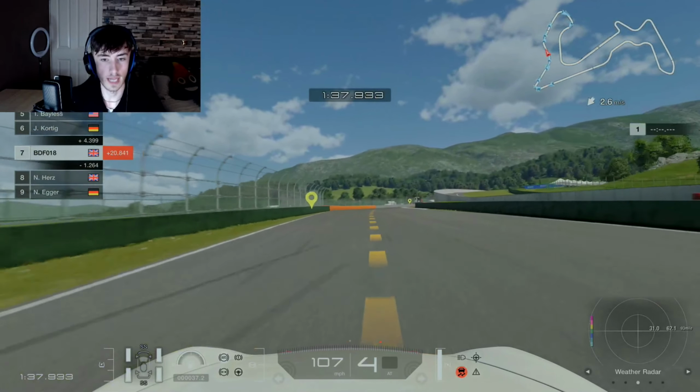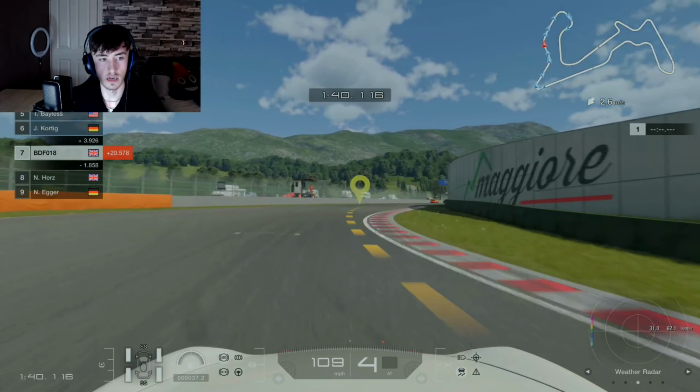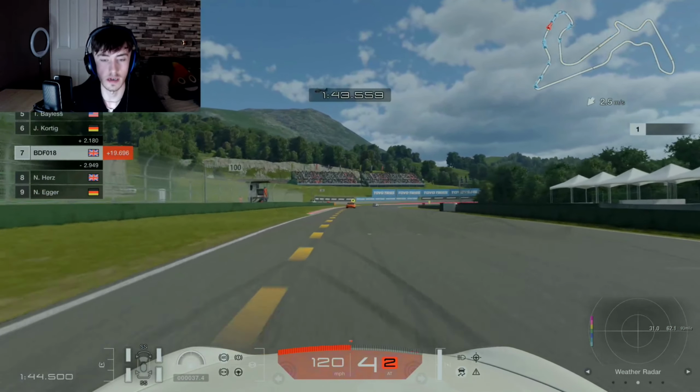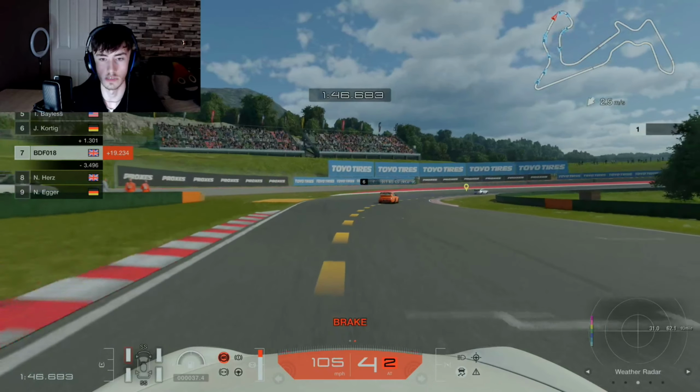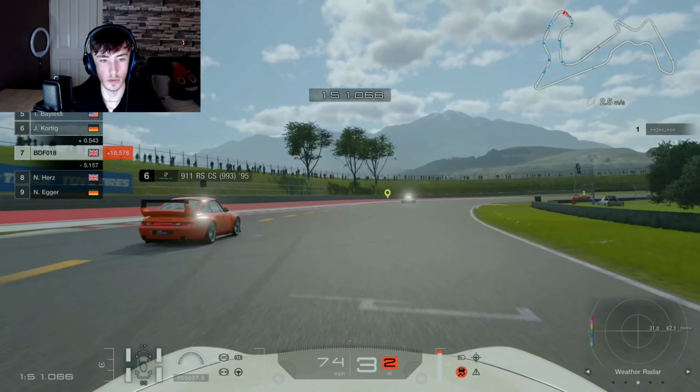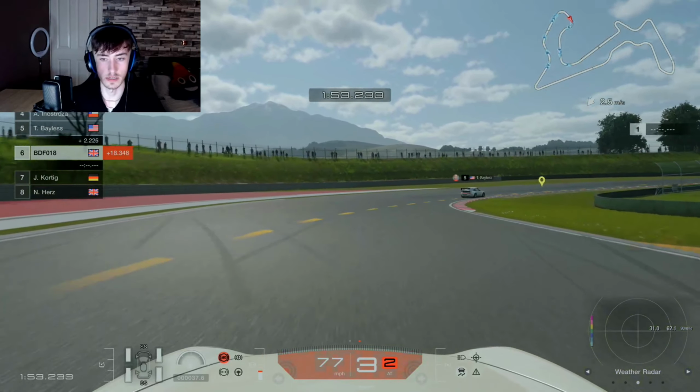Instead of focusing on your gap to the leader, focus on the gap to the next car ahead. I've got 3.9 seconds here. So push yourself for those 3.9 seconds to get ahead of the car that's in front of you, like this orange Porsche right here. Brake later, dive more, and push yourself to get ahead of him, because when you're past him, you're that much closer to the leader.